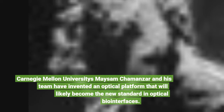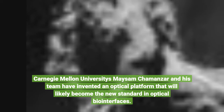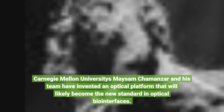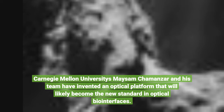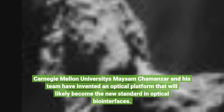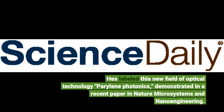Carnegie Mellon University's Maysam Chamanzar and his team have invented an optical platform that will likely become the new standard in optical biointerfaces. He has labeled this new field of optical technology Parylene photonics, demonstrated in a recent paper in Nature Microsystems and Nanoengineering.